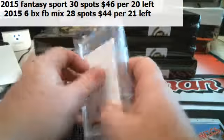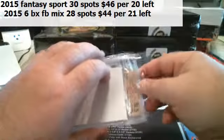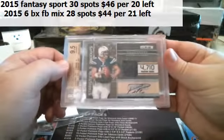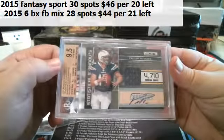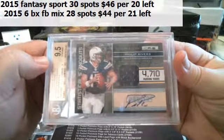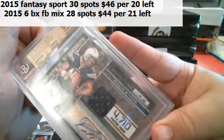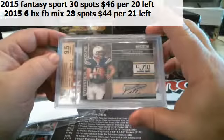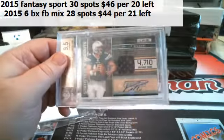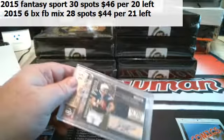And it looks like we have a 9-5-10. What up, Philip Rivers? 9-5-10, Philip Rivers, relic autograph out of 2011 Rookies and Stars, 10 of 20. Philip Rivers for the Chargers, Leo.